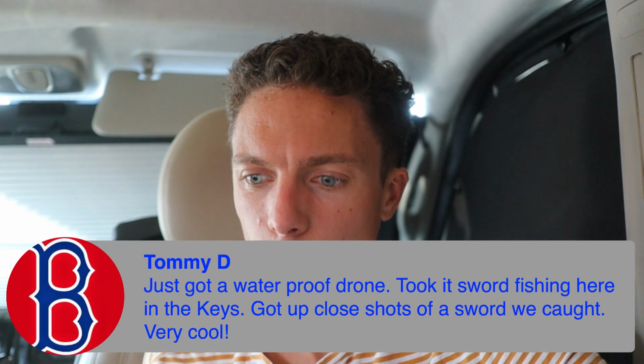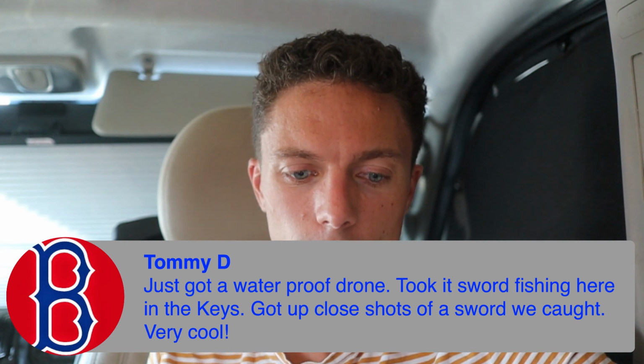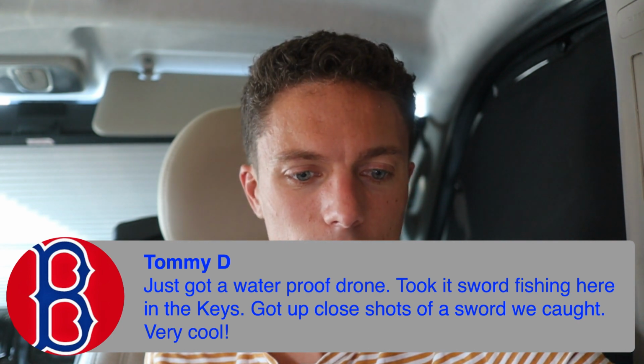Just got a waterproof drone. Whoa, like an underwater one. Took it sword fishing here in the Keys, got close-up shots of the sword we caught. Very cool. Wow, that's pretty cool.